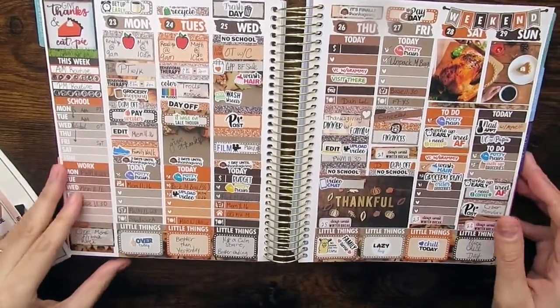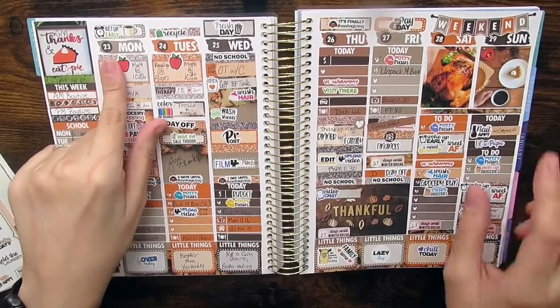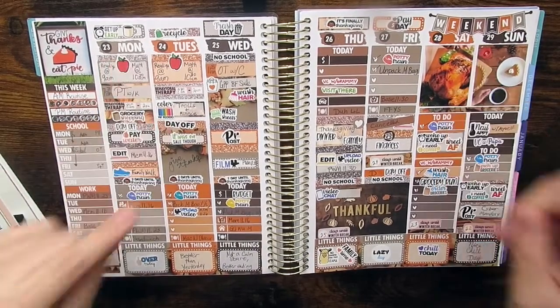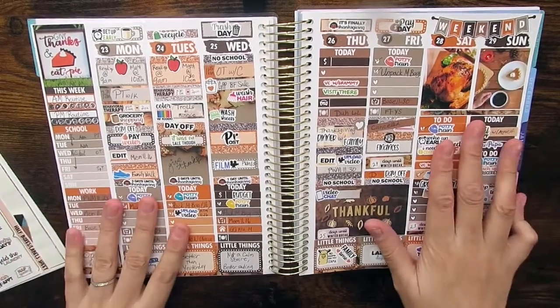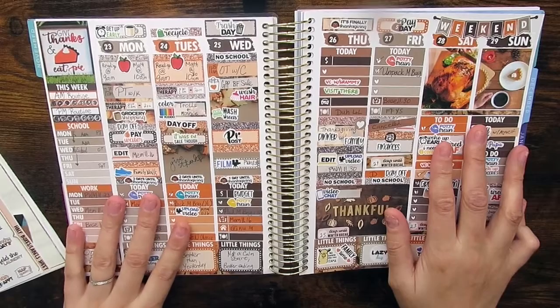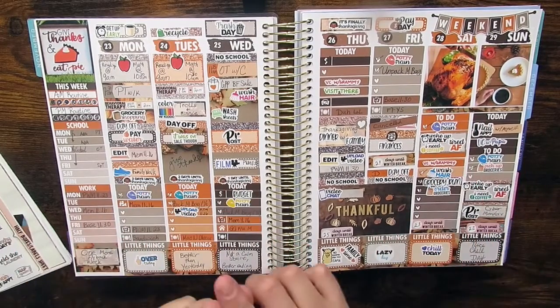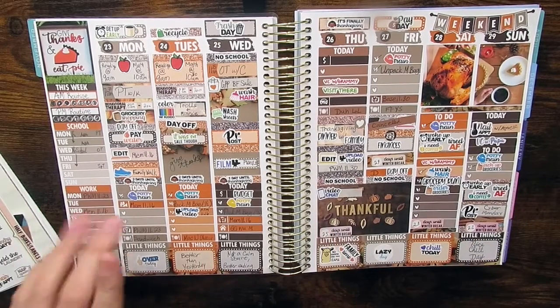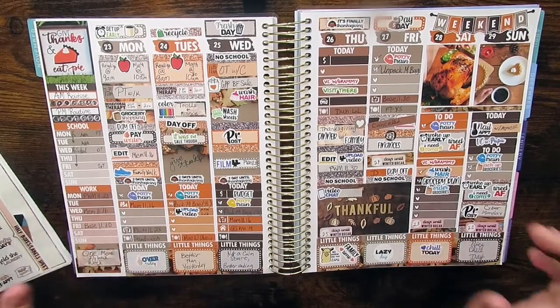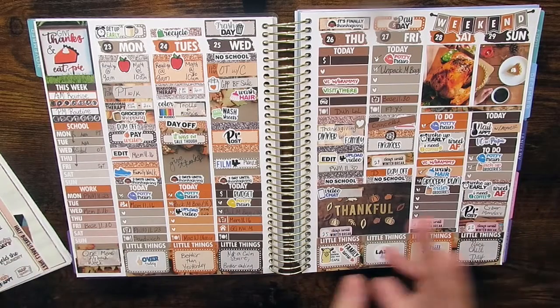Alright guys, this is my final look of my memory spread for November 23rd through the 29th in my Recollections Planner using the Give Thanks 6-page weekly kit from GoldPaperPrints. Also, any other sticker that was not in the kit, it's also GoldPaperPrints. There's nothing on here that is not GoldPaperPrints.